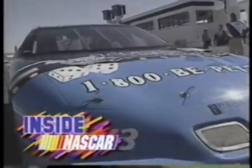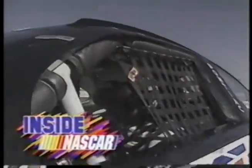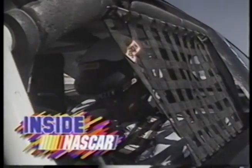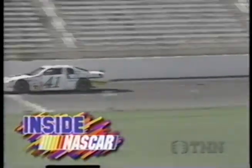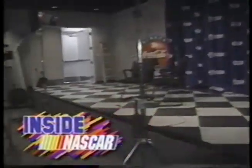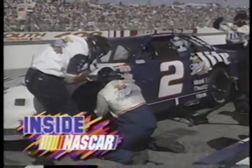Have you ever wanted to get behind the wheel of a Winston Cup stock car? We'll take you to the new 1.5-mile Las Vegas Motor Speedway to check it out. If you're planning on going to the Interstate Batteries 500 next week at the new Texas Motor Speedway, stay tuned because Speedway VP Eddie Gossage will show you what you can expect when you get there. All this coming up in the next hour of Inside NASCAR.